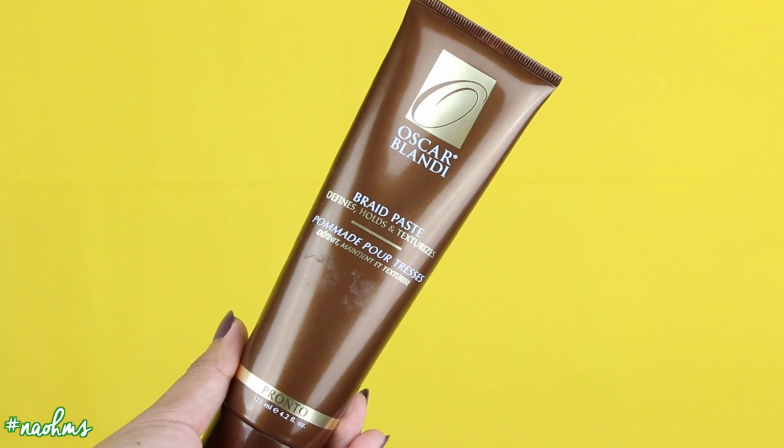Another product that I have been loving from Oscar Blondie is their braid paste, and this promises to define, hold, and texturize. I have been loving this for the whole summer ever since I got it. Every time I have second day hair or third day hair, I tend to want to just braid my hair, and I do have very stick straight and very fine hair, so every time I do braids on it, it tends to just get all messed up after like 5 minutes.